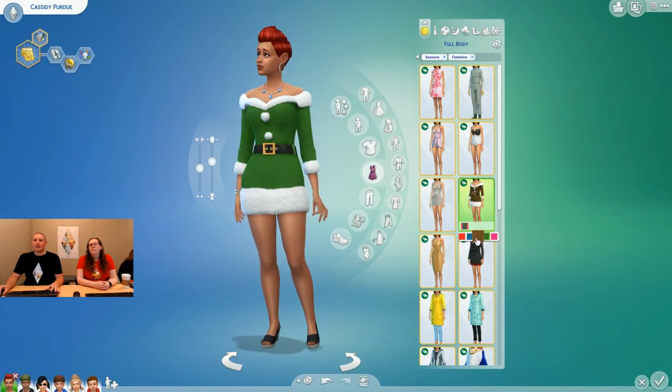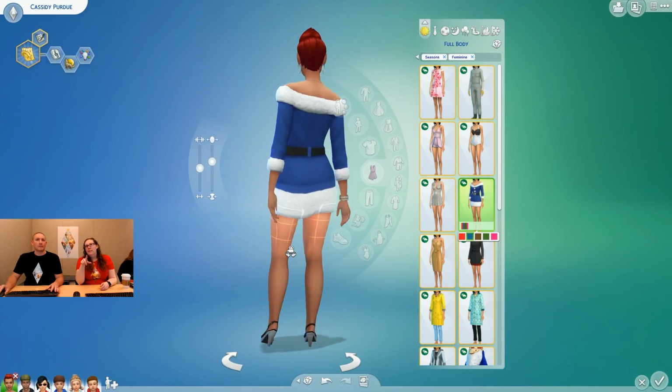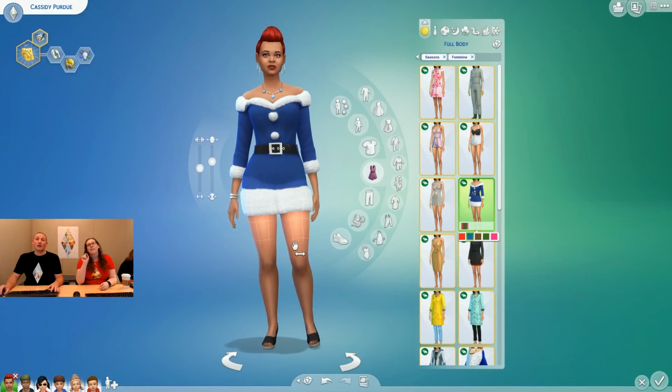In all the Mrs. Claus colors. Oh, I like the blue. Blue's actually nice. What's really great is we've got some leggings that are kind of candy cane striped, and I think those look really good with this.